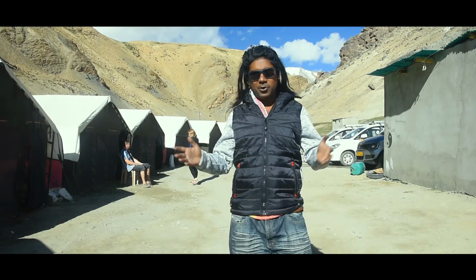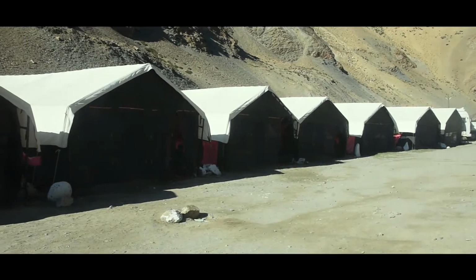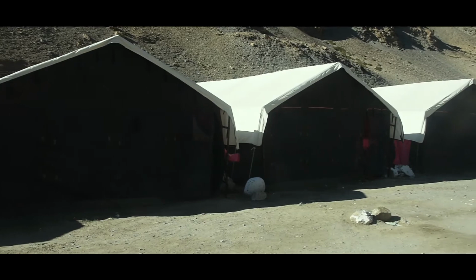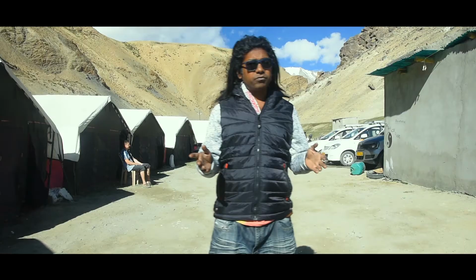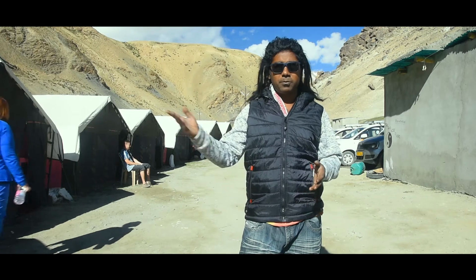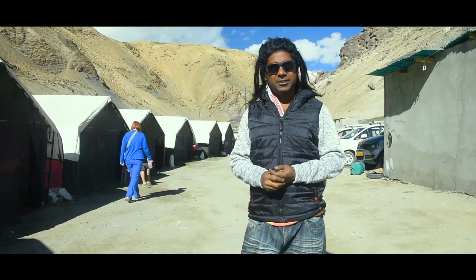Right now I'm at Tso Moriri at the camp called Yak Camp. They have around 19 tents here. Every tent has a balcony and a sleeping room, as well as being equipped with a toilet. I cannot call it luxury, but at the height of more than 4,500 meters, whatever they are offering, all the amenities and the decor here should actually be considered a luxury.